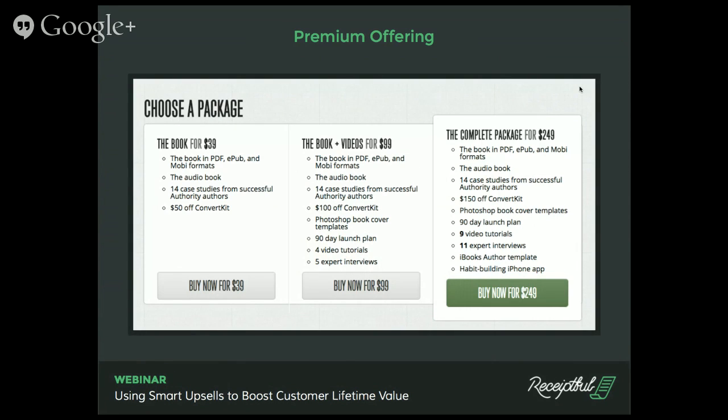One thing that I think is important when you're doing a premium offering is to show really clearly, like Nathan does here, what you get at each stage. The copywriting strategy that I would ask you to use is what he does, where he says, here are these 4 bullet points, and this is what you get for 39 bucks. And then he moves them over and says, you get all of this stuff plus an extra $50 off ConvertKit plus all this other stuff. And then he says, but if you want $249, you're going to get even more than that.